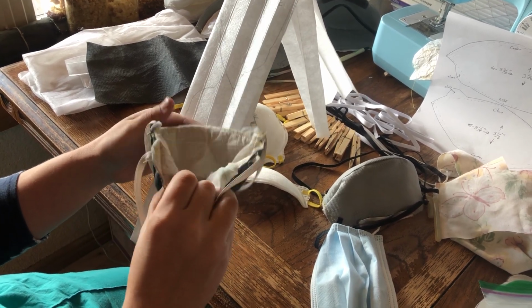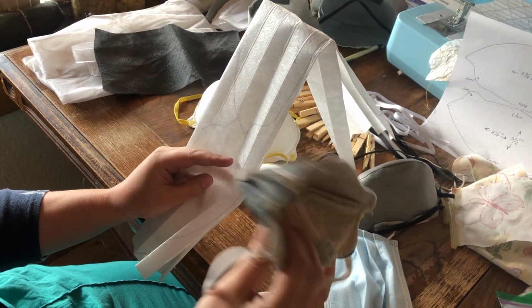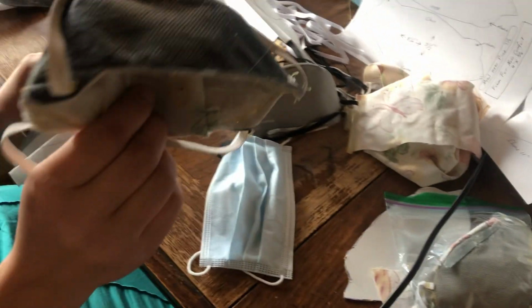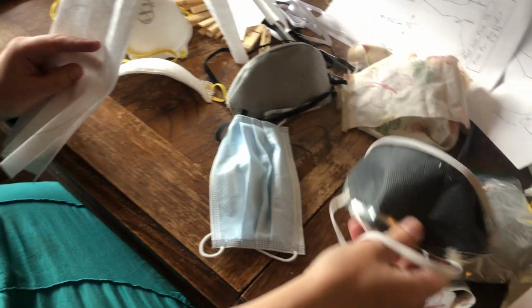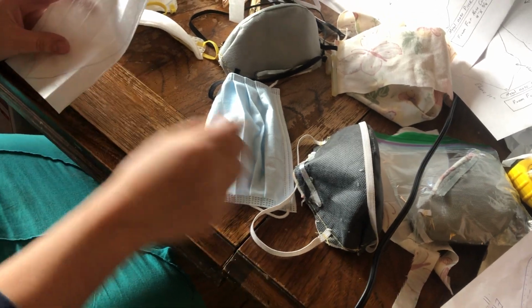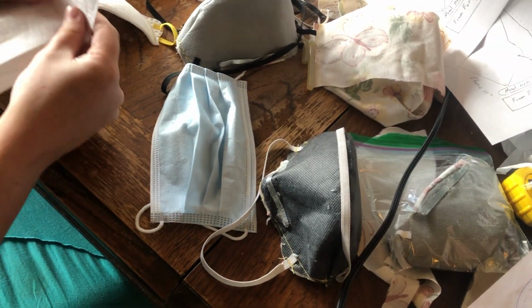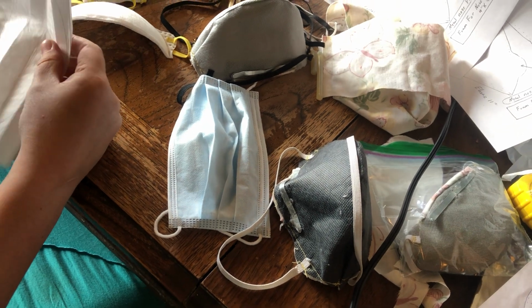So this first one, I put this layer on the inside of my mask, and it was itchy. So that is my first mask, which has shrunk in the dryer. It no longer fits me. I'm going to give it to one of my children. They're really excited about it. It's also got a goopy job because I don't have a glue gun right now. We're just making do with what we got, and I'm using my kitchen stove.